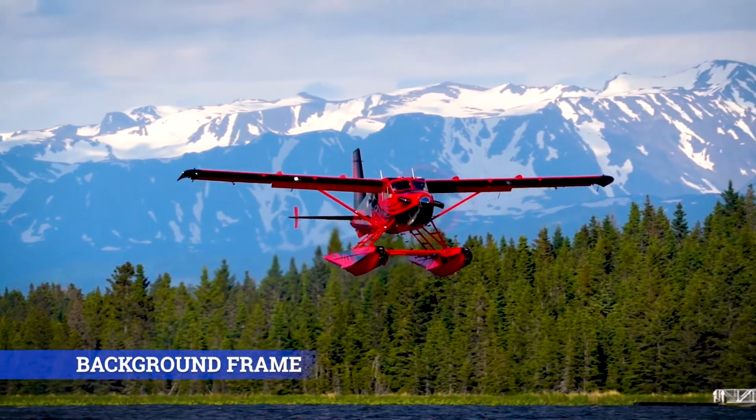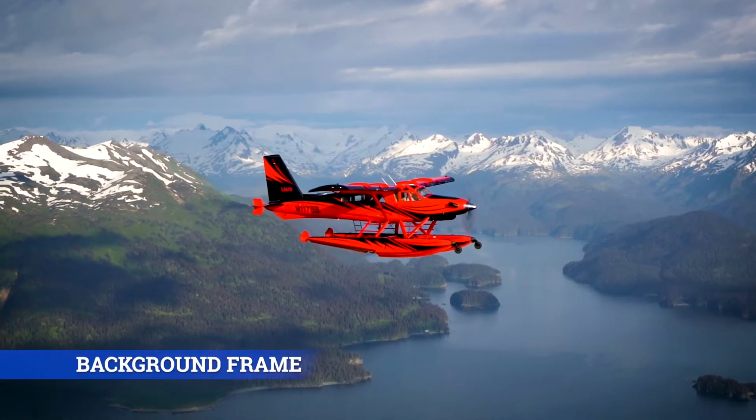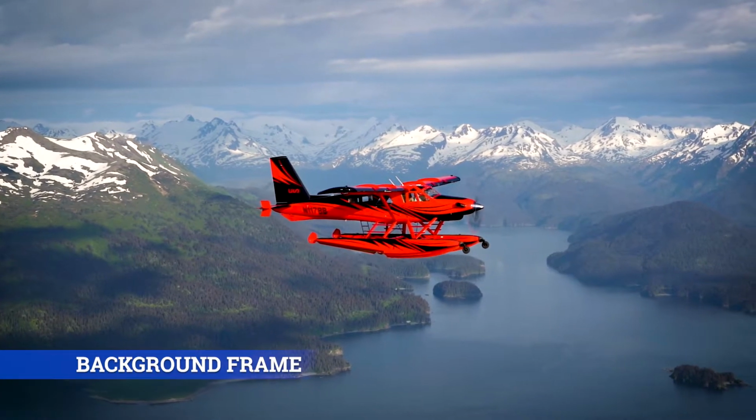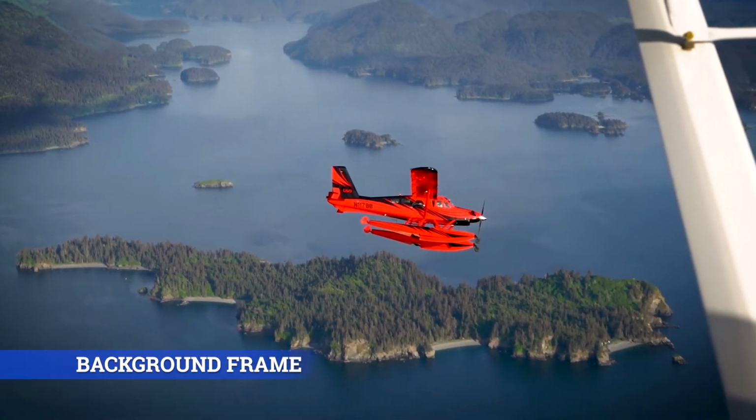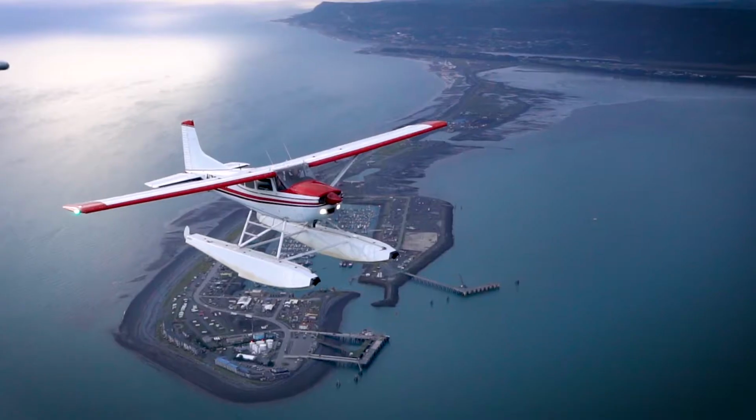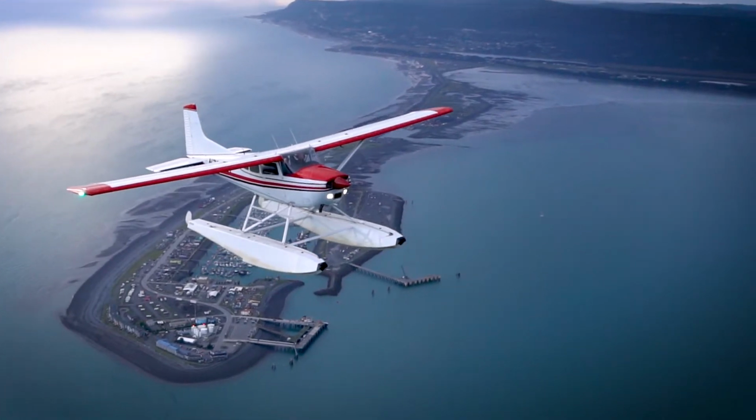So I might want the snow-capped mountains plus a skyline plus the horizon, or it might be a shot more from above where we want specific features down on the ground visible. But either way, the framing is very important.